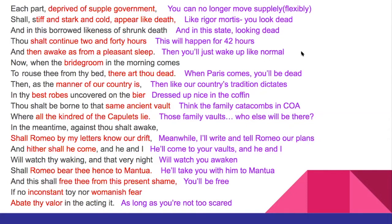Now he says, when the bridegroom in the morning comes, so you take this Wednesday night, the day before your wedding, the bridegroom of Paris, he'll come in the morning to rouse thee from thy bed. So when he comes, there art thou dead. When Paris comes that Thursday, because it's still within that 42-hour period, you'll look dead to him.